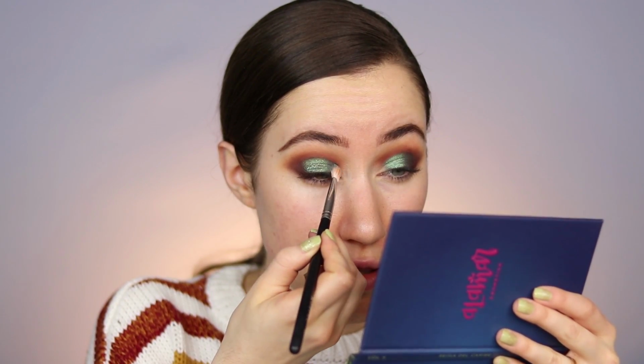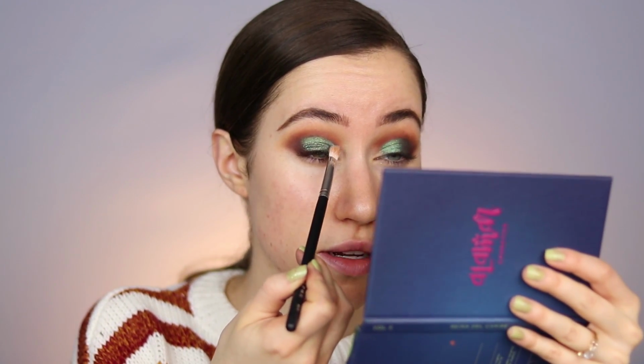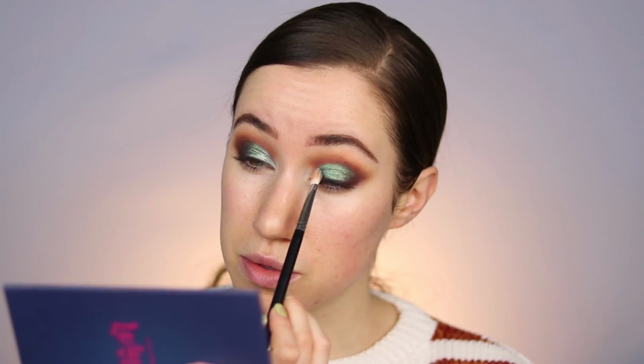And I want this in the inner corner of the eye. So I'm just gonna go ahead and apply that. Guys, I didn't even wet the brush. It recommends that you do wet the brush, but on its own, it is so beautiful. I'm really happy that I am using these palettes again.